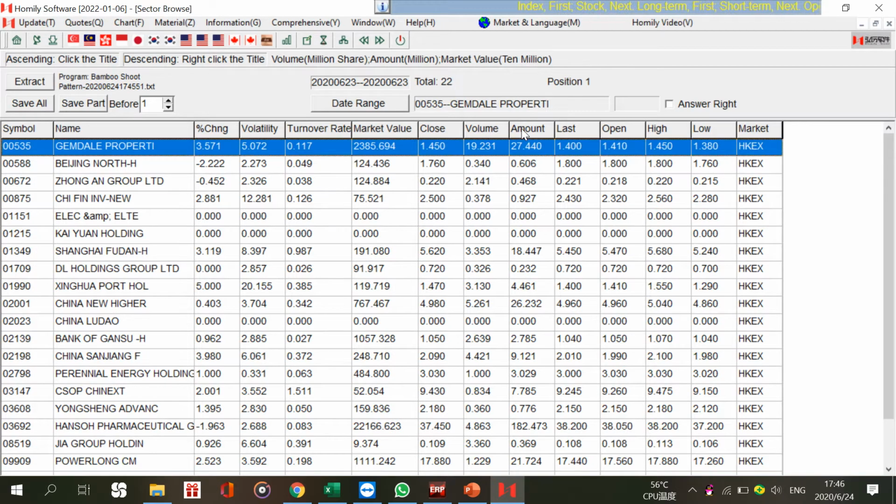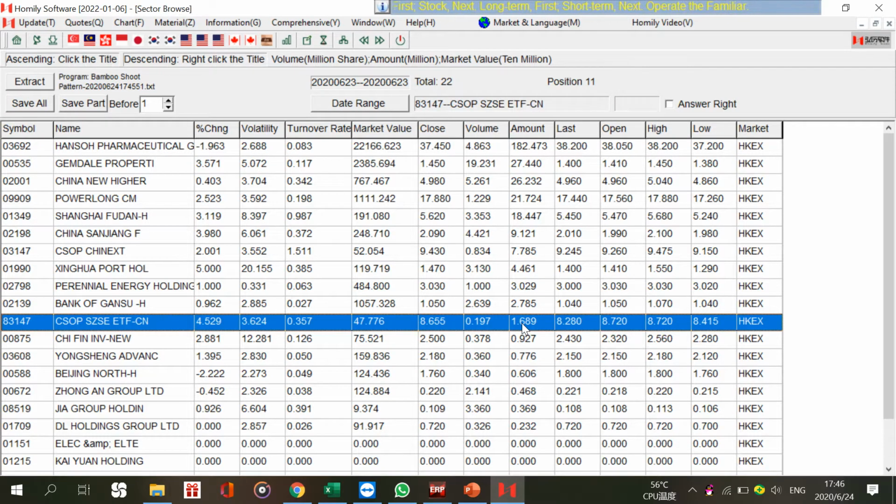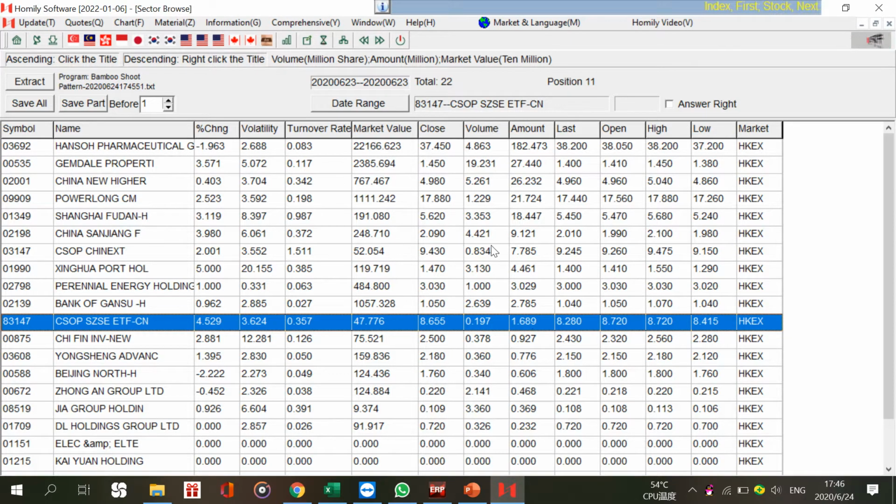I only need to rank by the amount. After I rank by the amount, you see only the top 11 individual shares have an amount of more than 1 million. If the amount is less than 1 million, it's too small and not that active, so we can exclude these shares. We only need to check the top 11. Eleven shares are easy to check. We check them one by one, maybe from the last one.